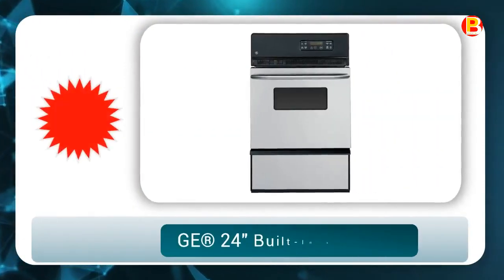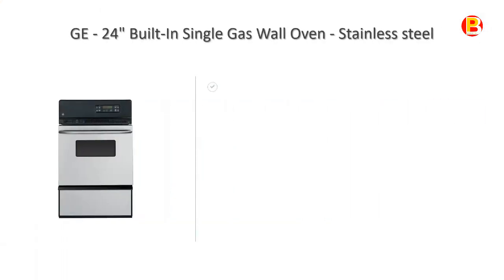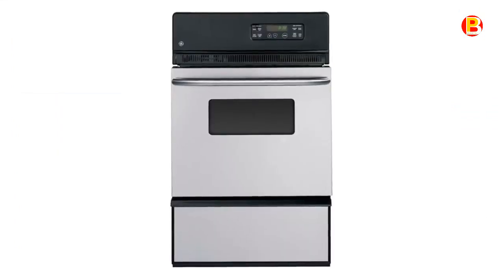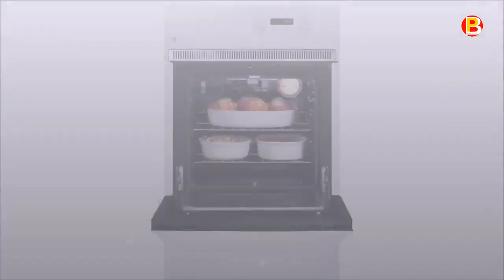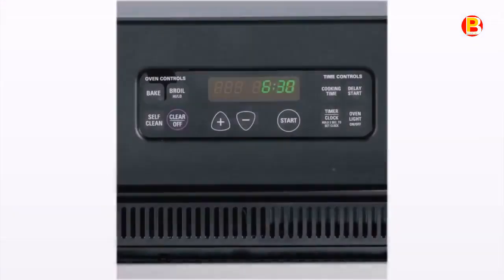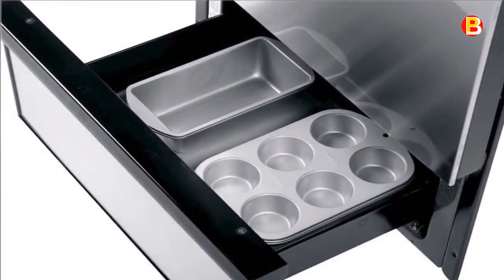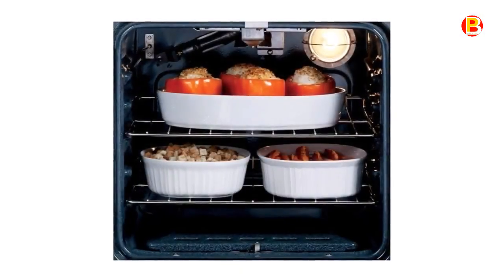Number 2, GE 24-inch built-in gas oven. Feed your family meals prepared in this 24-inch GE gas oven. Its 2 racks can be placed in multiple positions to accommodate large containers, and the electronic controls make it simple to set time and temperature. This 2.7 cu foot GE gas oven includes a bottom storage drawer to keep cookware handy.